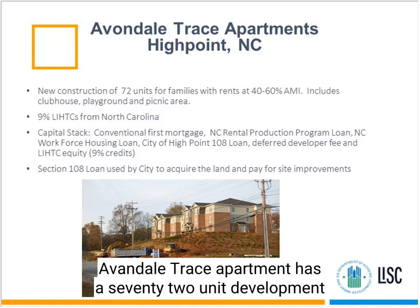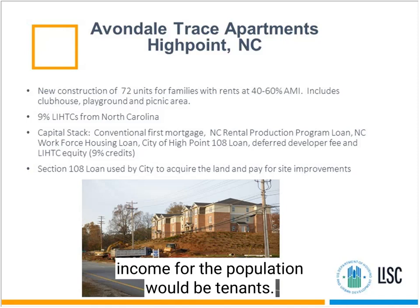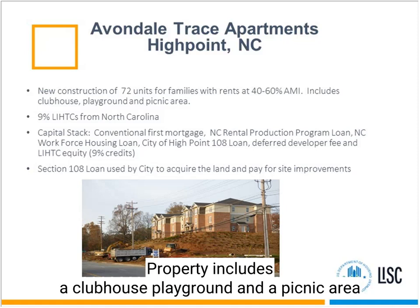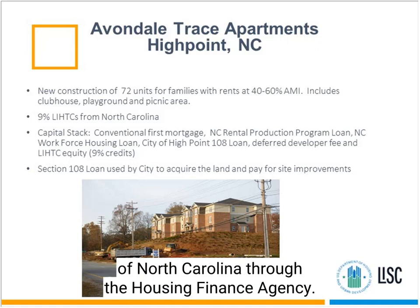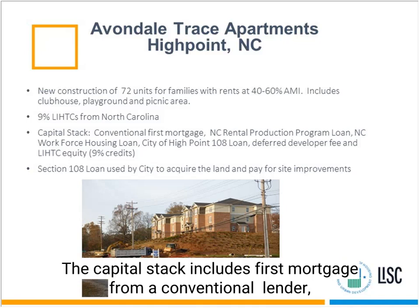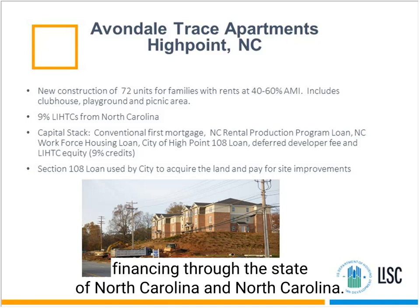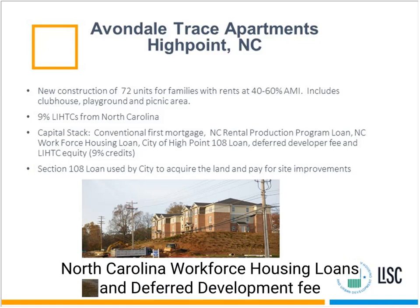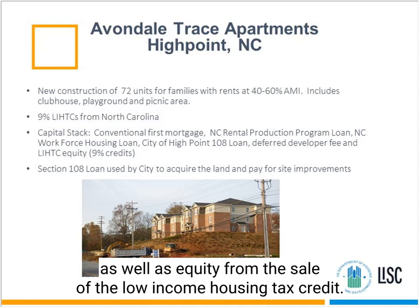Avondale Trace Apartments is a 72-unit development for families with rents set at 40 to 60% of median income, so the population would be tenants with incomes at or below 60% of median income. The property includes a clubhouse, playground, and picnic area. It received 9% low-income housing tax credits from the state of North Carolina through the Housing Finance Agency. The capital stack includes a first mortgage from a conventional lender, second mortgage financing through the North Carolina Rental Production Program, the Section 108 loan, a North Carolina Workforce Housing Loan, and deferred developer fee, as well as equity from the sale of the low-income housing tax credits.